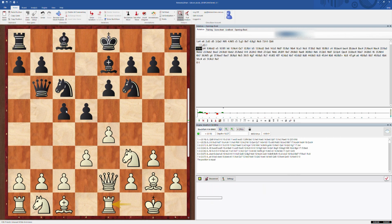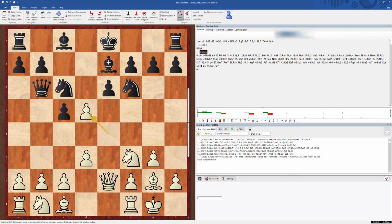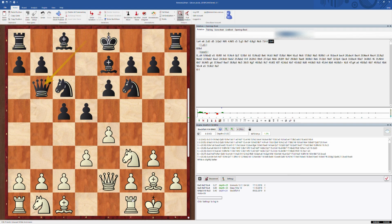Let's have a look. Rook E1. I don't know about Rook E1 either. I mean, the idea is to try and trade here and then control the E-file. But if you're going to put your rook on E1, maybe trade first. Not that I like trading. I don't think giving away the center like that is a good idea. But I don't think the rook wants to be on E1.